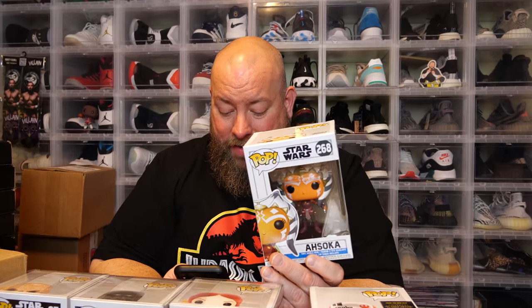But let's see PPG value. Let's see how much I got back. First pop, Vice Admiral Holdo. This one's coming in at PPG value, $10. Pop number two, which is the Neen Num. I probably butchered that name. Coming in at $11. Third one, we got the Ahsoka. This is the original 2018 release. Ahsoka is coming in at $16.